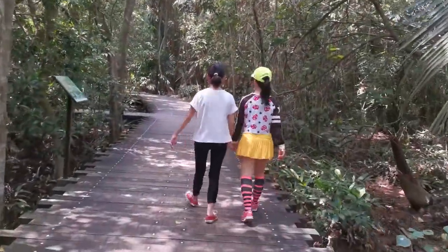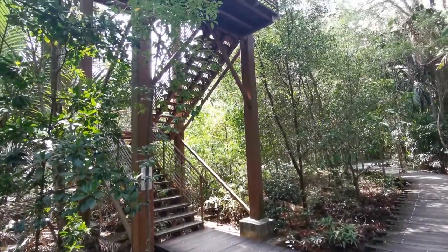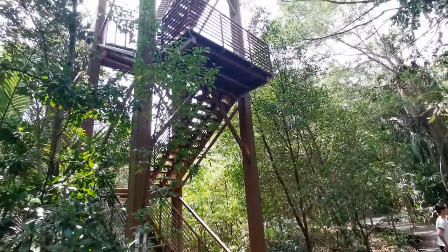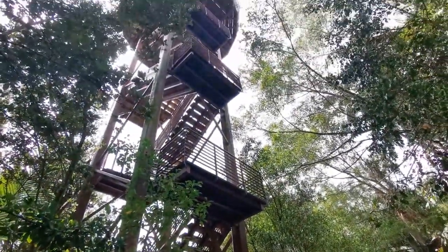The 20-meter tall Chek Jawa tower is near Chek Jawa wetland. You should climb up to the top and check on the panoramic view of the Chek Jawa wetlands.